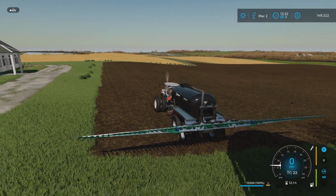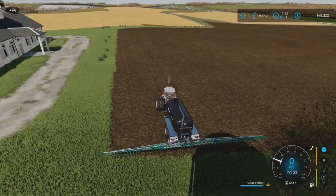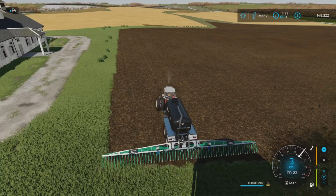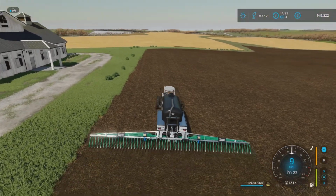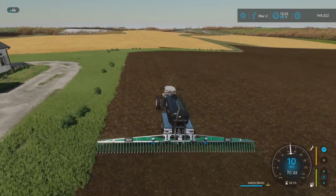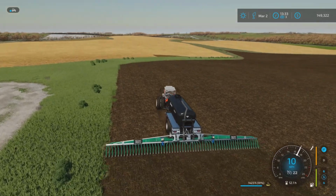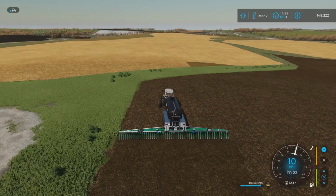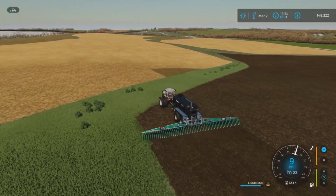I think it starts when you lower it, so even if I don't turn it on, if I lower it, it starts. You see the change. Yeah, we're not getting all the way out to the edge, Joe, but it's okay, most of it. I could put a worker on it at the second tank load, maybe.